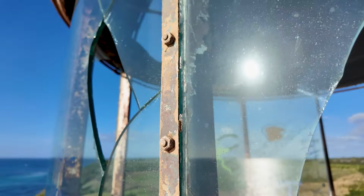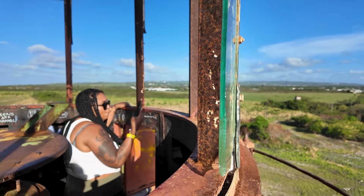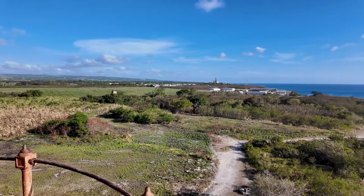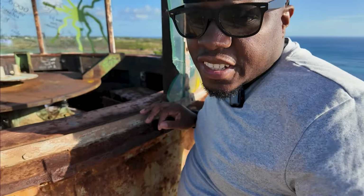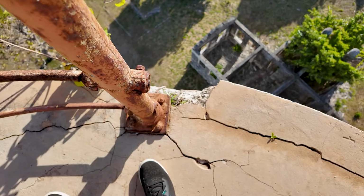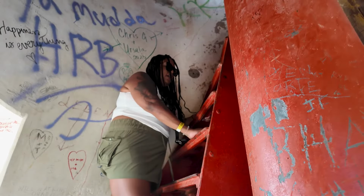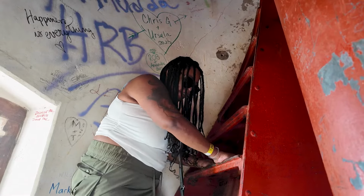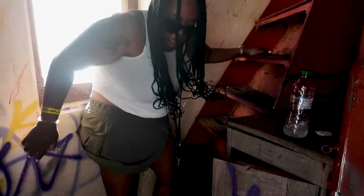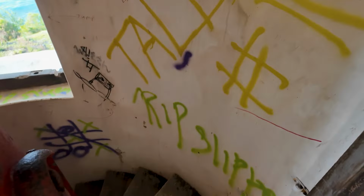It looks like the glass was broken. I guess nobody's servicing this lighthouse anymore. You can see it's all rusty. People writing their names on the wall. It's a little crazy. Actually, there's pieces of the wall that are falling off. Oh, Lord. I will not die today. You got it. Whew, I did it. Look at you. Ain't no problem. Now just the rest of these stairs.